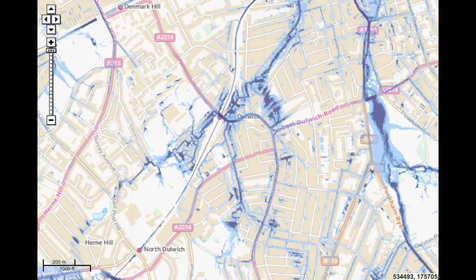So to reward those of you who have made it through this video, I thought I'd show you the Environment Agency's flood map. You can clearly see the path of the stream coming down the Bellenden Road, and then it seems to split at Dulwich twice and then go up to this pond near Herne Hill.